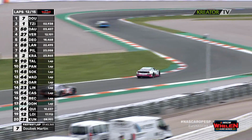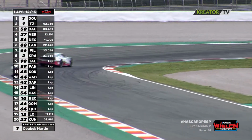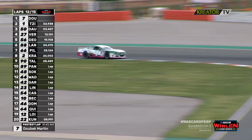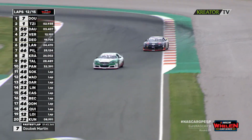We certainly didn't see anything of him in 20. But he is off, I'm afraid, and in the gravel somewhere. And that is in the 3rd sector of the 4 that the track is broken into here. So I'm guessing that may well be at Adrian Campos, where he's gone off the final corner.